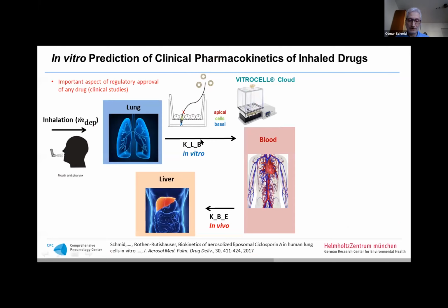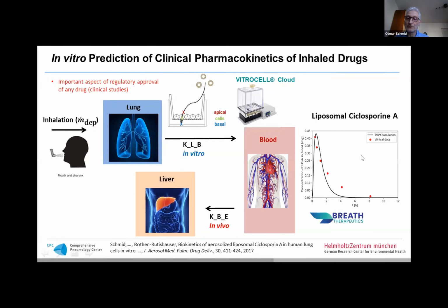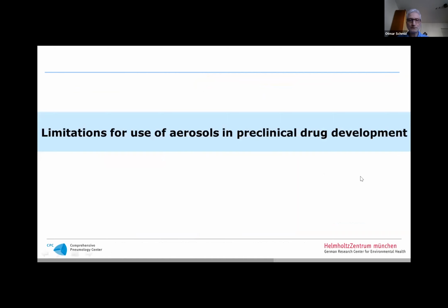So yeah, as I said, this is done with the in vitro system. And when you combine this information, then you can predict very nicely the clinical outcome. The dots are actually the measured clinical outcome. It is a blood concentration of LCSA versus the model, and the model includes the in vitro parameters.